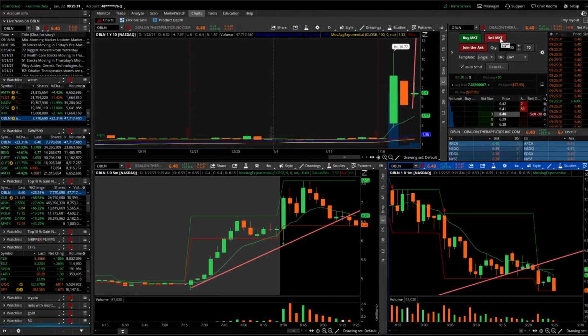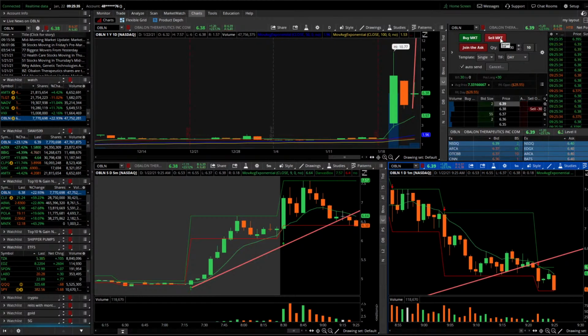So 640 is trying to hold up with all this selling. See all the red coming through on the time and sales. I'm trying to give us half a second to see if it's going to come back up or not, but I'm going to have to get out of this.